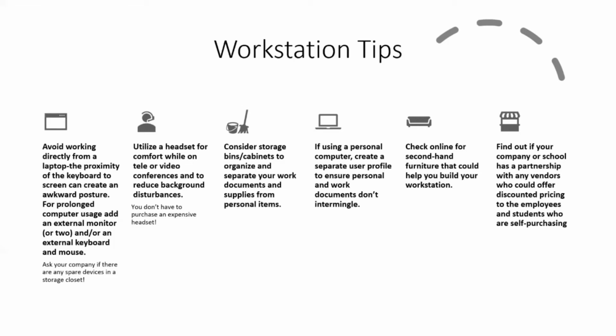And a really good suggestion is to ask your company if there are any spare devices, any monitors, mice, keyboards, in a storage closet. Sometimes that's actually a possibility.